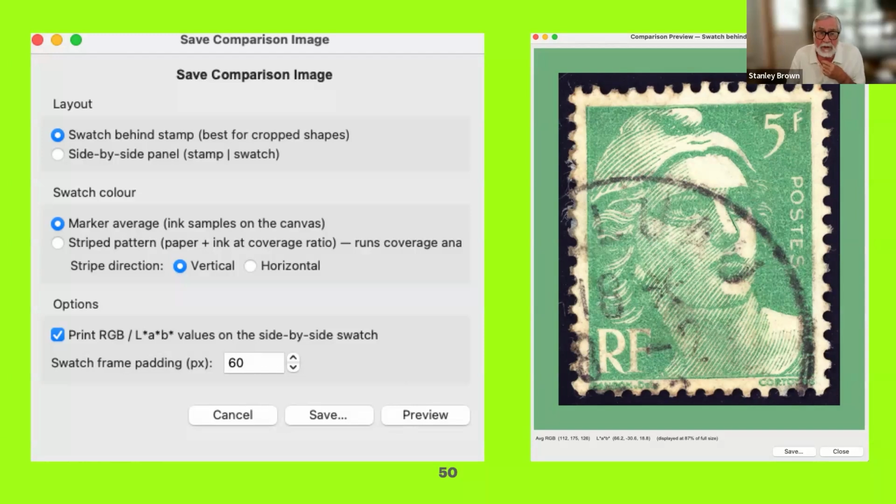And you might ask me, why is that important? I'm going to show you any minute now. And you can print the RGB values on the side in case you want to take a screenshot of it. And the padding is just how thick the frame is going to be on the side.